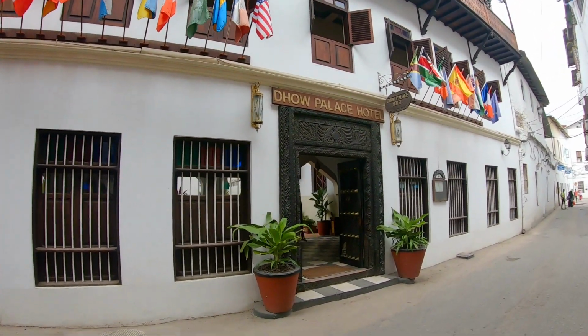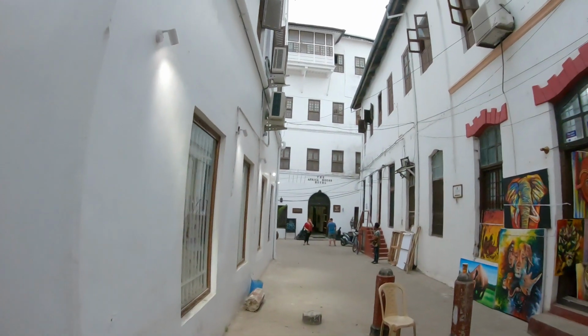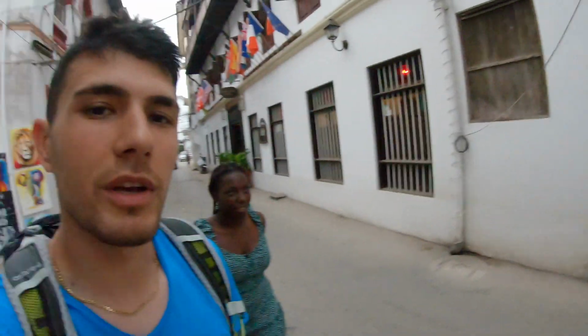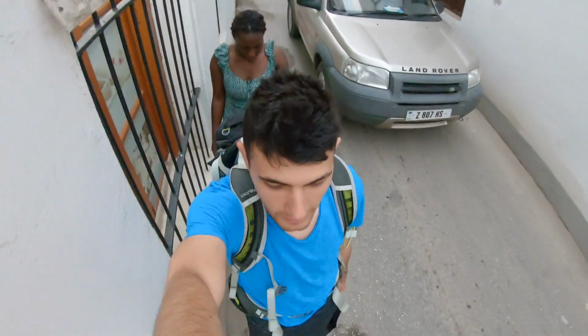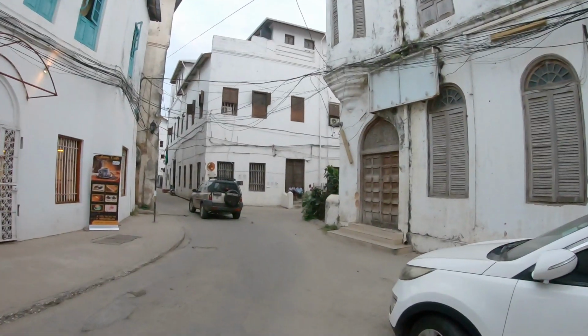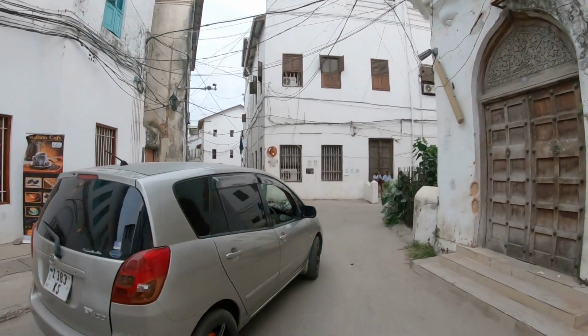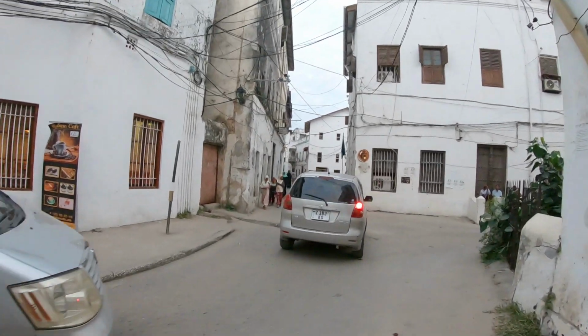Palace Hotel. Nice. Look at all the flags there. The Africa House Hotel. And we go to the best place ever. We go to our balcony house, our private hotel, exactly. So that's why I have to walk like this. That's how narrow the streets are. I'm not complaining. I like that. And this is now the place soon where we stay. I can see the balcony.